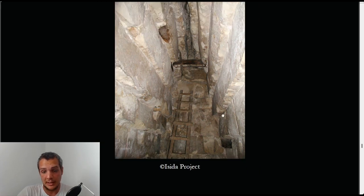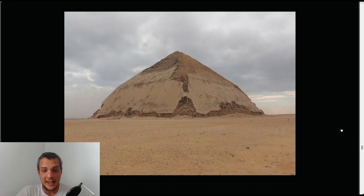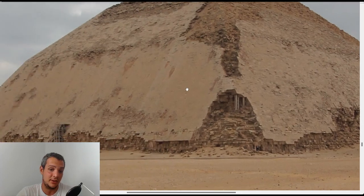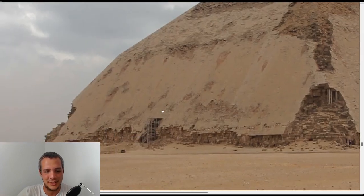And you can see this is a corbelling ceiling. So this is actually the first corbelling ceiling ever in ancient Egypt. It's not very well preserved, but it's the very first one. So this is the Bent Pyramid, and it's probably my favorite pyramid in ancient Egypt. You can still see the cladding stones, the white, but obviously over, sorry, 4,000 years, the pyramid got the color of the sand, because of the wind and so on.